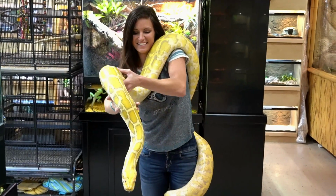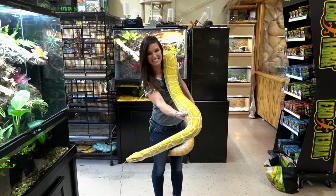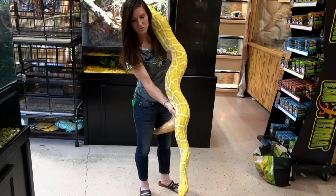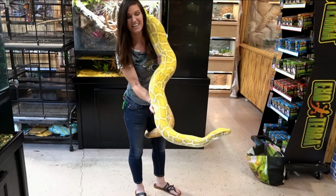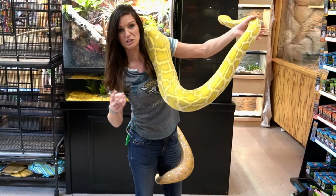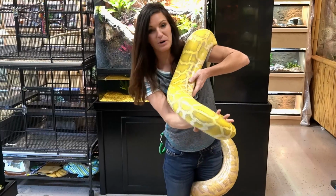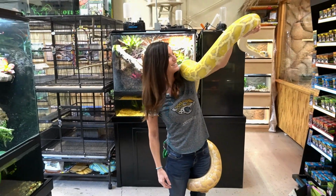And this is what we do not recommend as your beginner snake. This is our new caramel Burmese python. Very pretty snake, really beautiful coloring, but not even full grown yet. So this is already, for me, a 2-person snake, and it's just gonna get bigger. And that is why we do not recommend this as your beginner snake.